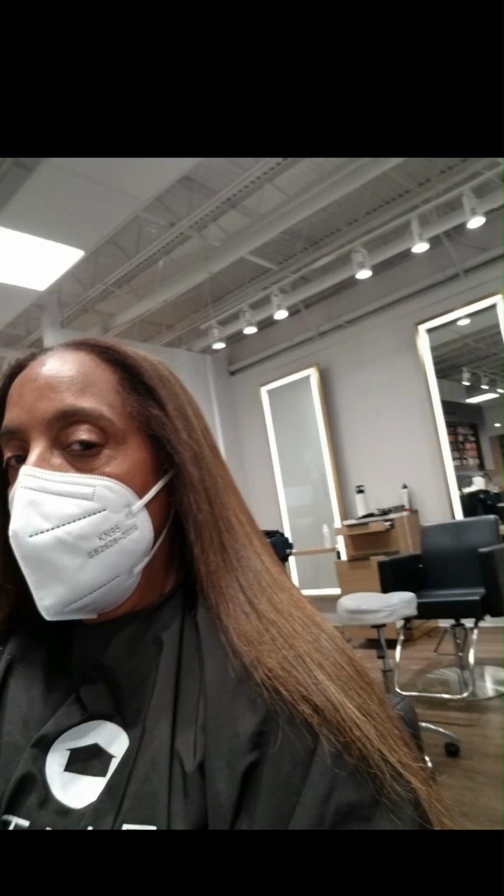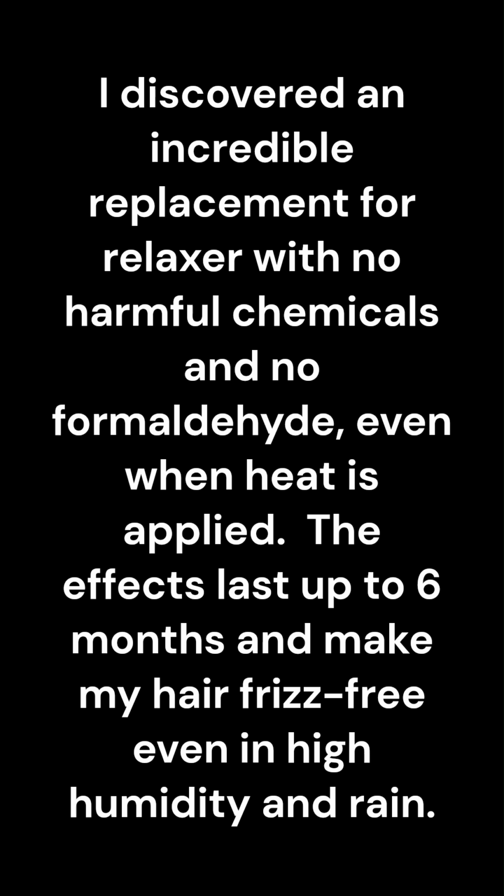I discovered an incredible replacement for relaxer that has no harmful or cancer-causing chemicals, no formaldehyde, even when heat is applied on top of the application. And the effects can last for up to 6 months, and my hair remains frizz-free through humidity and rain, which is something that's never happened before.